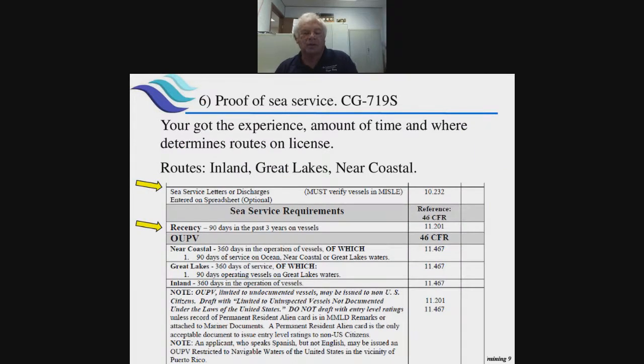Sea service can get kind of confusing, and we'll cover a number of ways to document it, as well as the various forms there. But you have to have at least 90 days of sea service on a motorized vessel or sail auxiliary within the last 3 years of the date of your application.